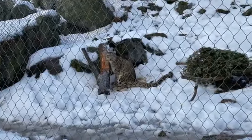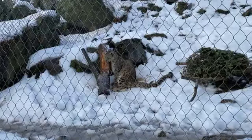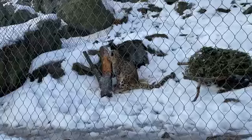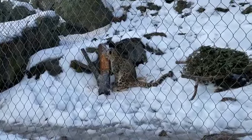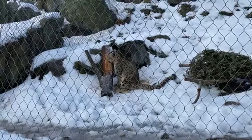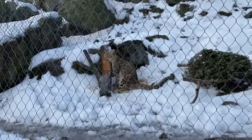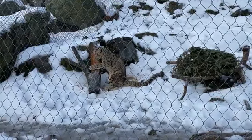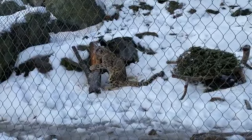Another really great thing that Snow Leopard Trust does is they set up many different programs for women in those communities to make different handicrafts. We actually sell some of them here at Stone Zoo. It's another really great way for them to make money and to help raise awareness about snow leopards out in their natural habitat.